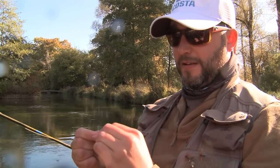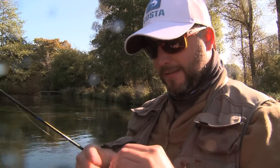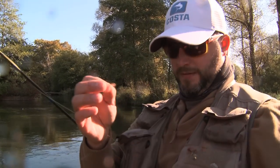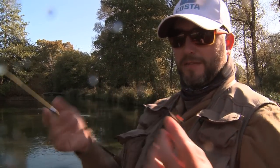Nothing big yet. A couple of out-of-season browns and some grayling. So that's on. And yeah, that's disco shrimp. And as I said before, red tag, orange tag. Absolute killers. Let's catch another one.